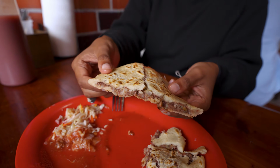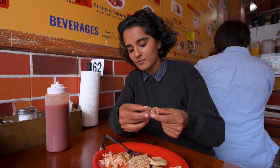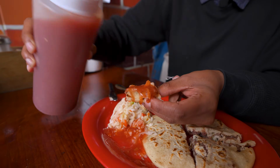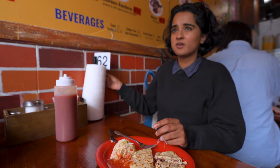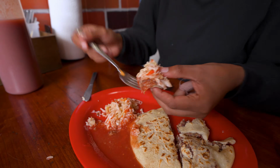I got one with plantains and beans. It's nice and crispy on the outside, but the inside is a little bit soft. I thought it was gonna be whole. The plantain is kind of mushed into the beans. Let's dip it into the sauce. This is just a really simple tomato sauce, and it's spicy. And this is curtido, which is a vinegary coleslaw.